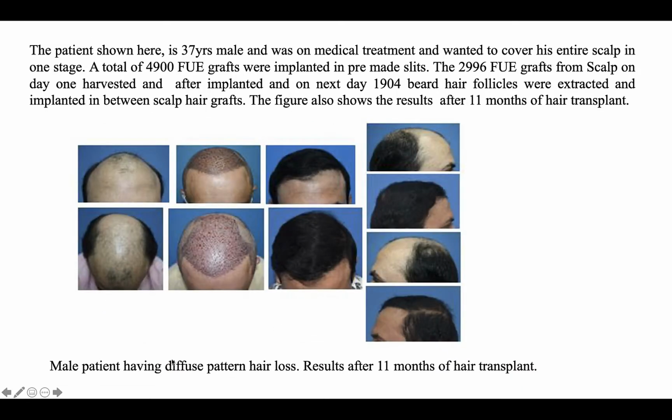This is another case in which the result you can see is at 11 months. A total of 4,900 grafts were put, and remember that in every case we strongly advise them to take the medicine, especially minoxidil, multivitamins, and if they can afford it, finasteride also.